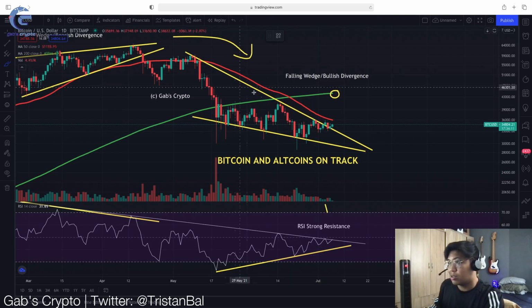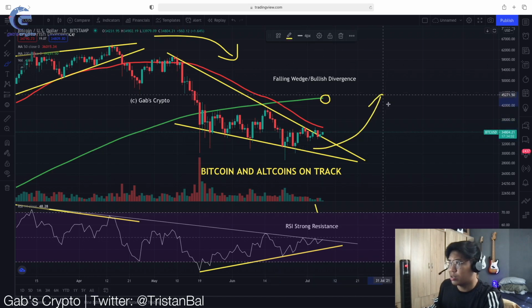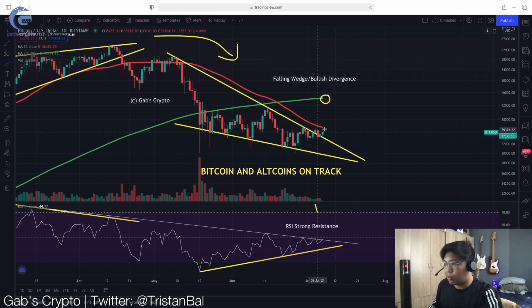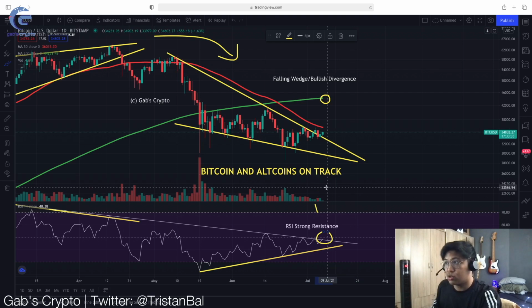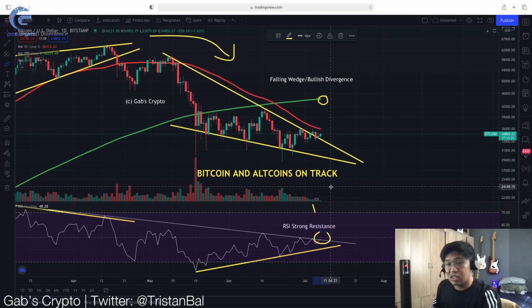So ngayon, let's look at Bitcoin in the longer time frame. We have been following this falling wedge, and then itong falling wedge is right now playing at this level. So a falling wedge is traditionally a bullish pattern. So if nag-breakout siya, it would more likely go up. So right now, we are actually following this falling wedge, and we are starting to break out from this pattern. Pero what you must note is this strong RSI resistance. So if na-break natin itong RSI resistance with a daily candle close tomorrow with volume, this would confirm this massive breakout for Bitcoin. So on top of the short-term breakout, kailangan natin magkaroon ng breakout with the RSI resistance, and this would lead to a massive pump for the next few hours. So we could say this around 24 to 48 hours.